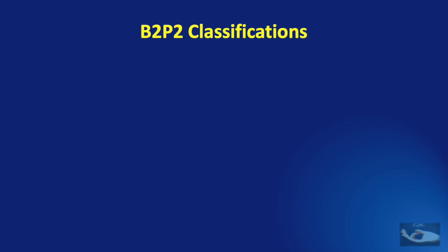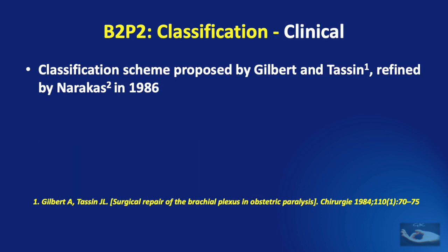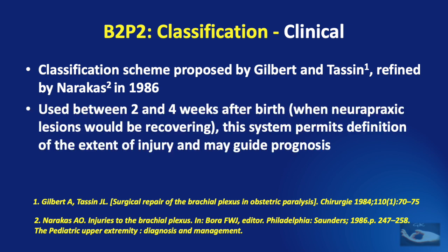After the clinical examination, we need to classify the findings and come to a reasonable diagnosis about the level of involvement. There are three important classification systems: the clinical classification, the anatomical classification, and the physiological classification. The most used clinical classification scheme was proposed by Gilbert and Tassin in 1984 and refined by Narakas in 1986. This classification system is used between 2 to 4 weeks after birth, when the neuropraxic lesions would be recovering, and this system permits definition of the extent of injury and may also guide the prognosis.